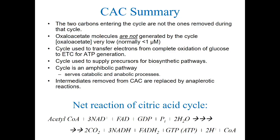The cycle is used to transfer electrons where to? The ETC, which we're about to get to, the details of that. This thing is essentially amphibolic. What did I give you at the beginning of the semester? The first slide, an overview. Catabolism, where you break things up, break carbon bonds. Anabolism, where you build them. You ingest something, you make things, you break it up, you generate energy. That's what you do. Catabolic pathways and anabolic pathways.